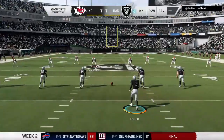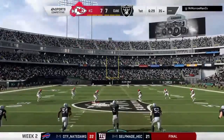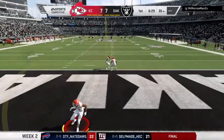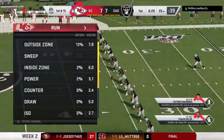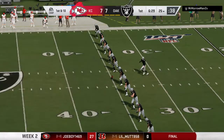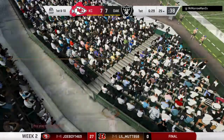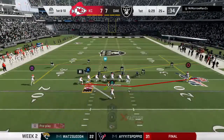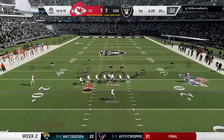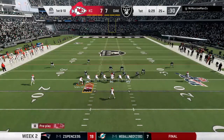Each team has scored. 7-7 here as the kick's away. The Chiefs take over first and 10 at their own 25-yard line. The Chiefs offense about set to begin this drive. And they hit the home run last drive. One play on the ground all the way to the house. Now the defense, maybe they're expecting a run here.